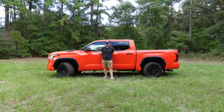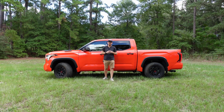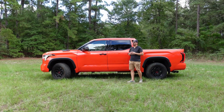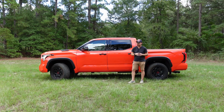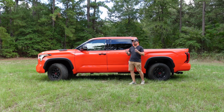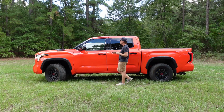Moving to the side profile of this very large truck, you really get to take in the Solar Octane orange paint job on this TRD Pro. It is exclusive to the TRD Pro line and really stands out whether you are on the trail or going down the road to the trail. I really like it. It definitely pops and stands out.